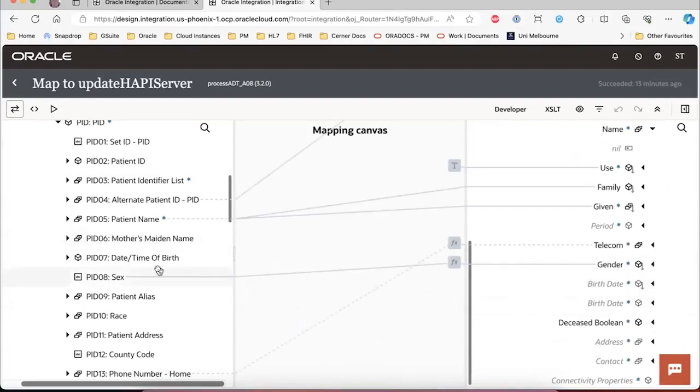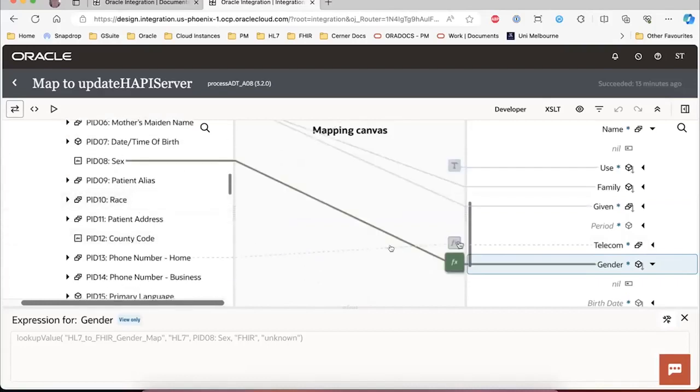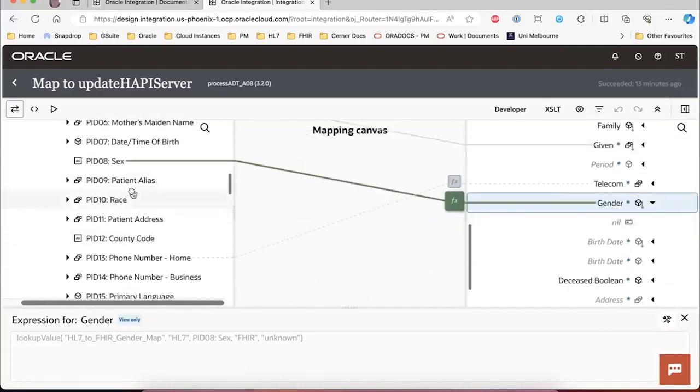So here's an interesting use of an OIC lookup. In the HL7 world, this field sex will contain either a capital M, a capital F, or a capital U for male, female, or unknown. Whereas in the FHIR world, you need to provide the word male, female, or unknown, or I think there's another one, undisclosed or something like that. And so I'm just calling a lookup here. Those of you who know what an OIC lookup is, it just takes the information on the left and, based on that information, it finds a substitute. So in this case, it'll substitute the capital M for the word male, and it'll go ahead and update that. I'm doing something similar with telecom and phone numbers and various other things. But you can see here is a basic mapping between HL7 and FHIR.